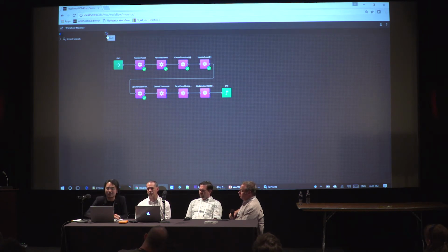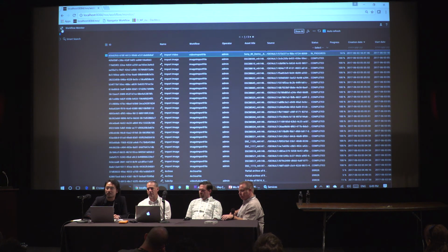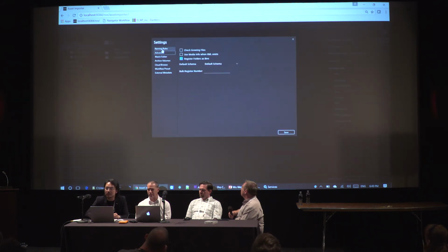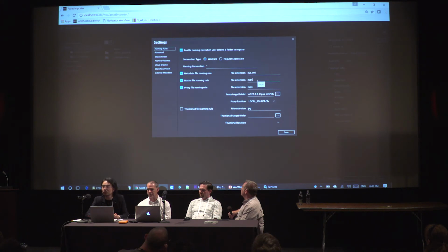And then you may ask the last question, say, how can I change that? It's actually all about configurations. So let me use several examples. For example, I mentioned the watch folder. You can control what type of file you want to dump into the system. It's just in here, a setting. And you can see the name row. You can put the extension in here. Say, I only want to register MXF and MP4. Some like Mac hidden file DS, they will never be registered into the system.